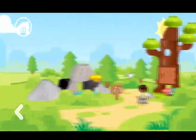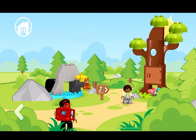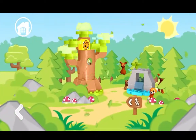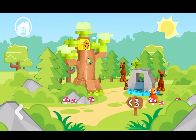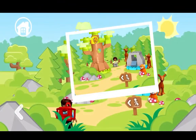Let's see what's the next level. On this level we need to find all animals and birds that have hidden. Let's see. I see, oh, it's a bear. Hello, bear. I see the squirrel, the white rabbit, and the dog. And maybe someone is there. Yay, it's a parrot. Okay. Who is there? Oh, orange fox. Reindeer. It's a pig. One more reindeer. Who is there? Hello. Oh, it's a heart from the bees. Take a photo, please. Thank you.